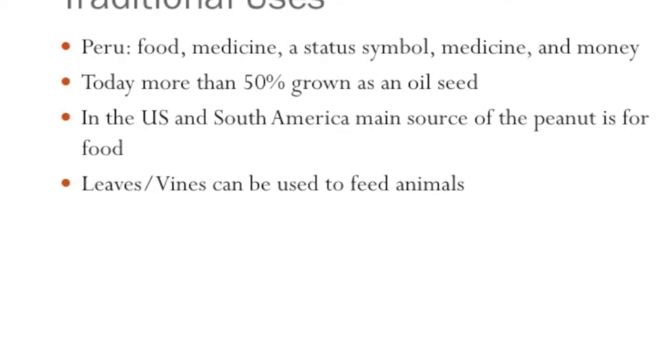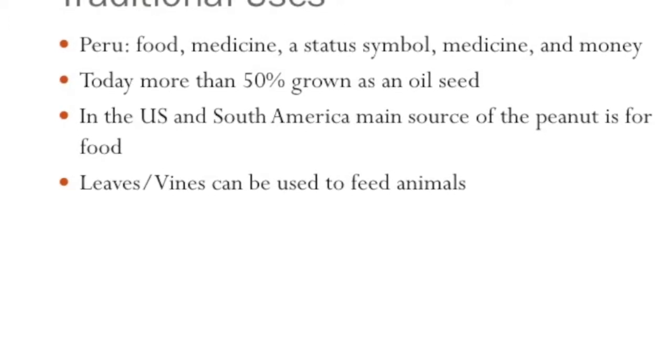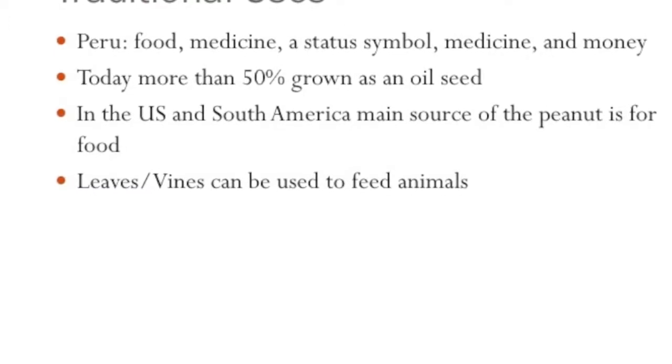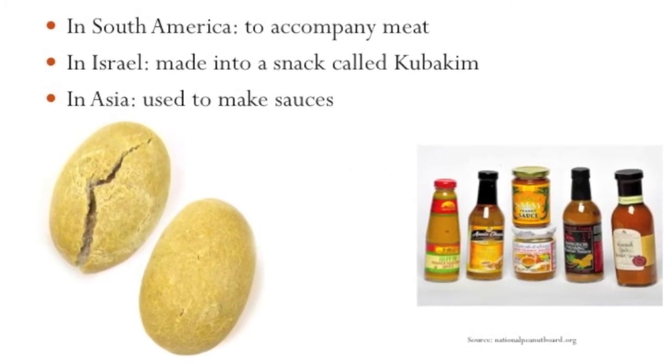In the United States, approximately 50% of the crop grown is used for peanut butter, 20% for salted peanuts, and 16% for confections. The seeds are not the only part of the peanut plant used today. Leaves and vines can be used to feed animals. The food use of peanuts can differ based on region.